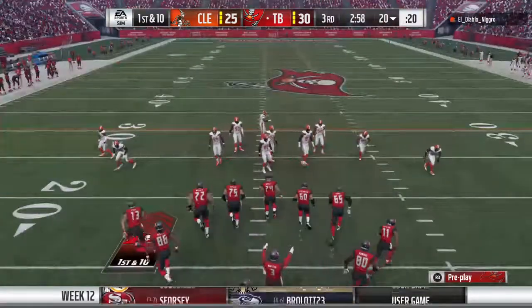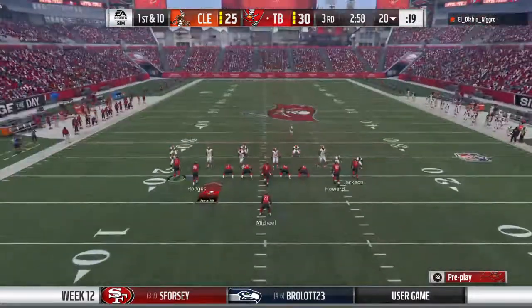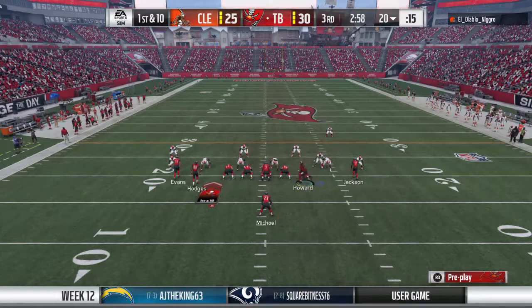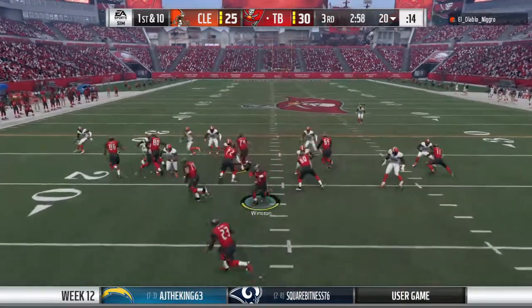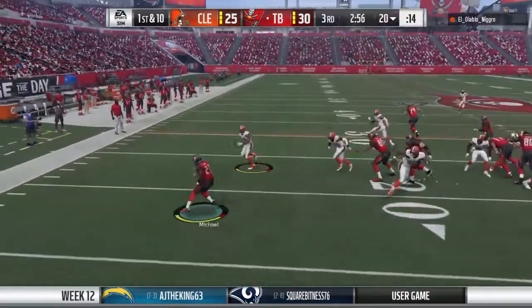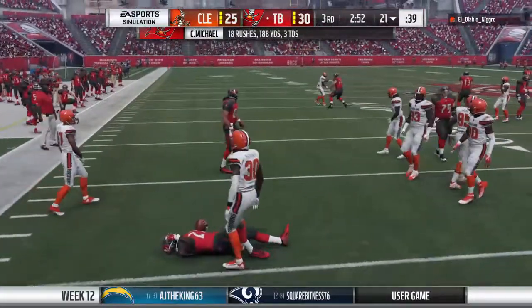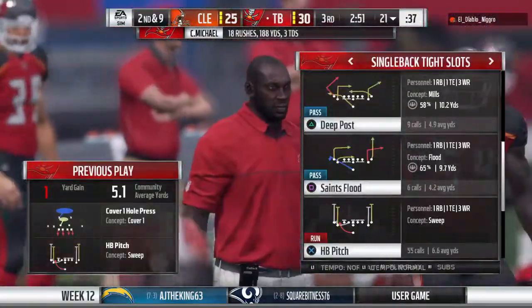Looks like the defense in press coverage here. In motion comes the tight end left. Now they'll run it on the toss. Just a yard on the pickup there, and it'll bring up a 2nd and 9.